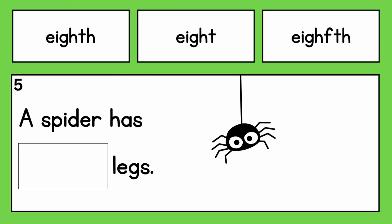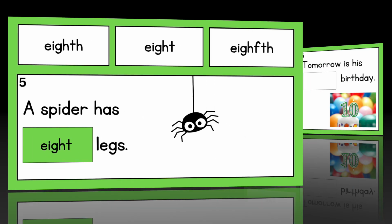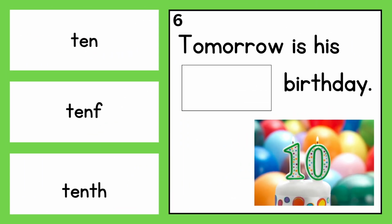5. A spider has 8 legs. 6. Tomorrow is his 10th birthday.